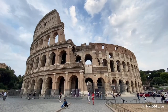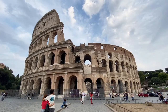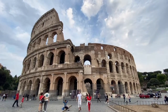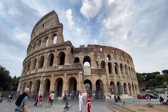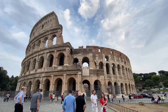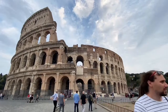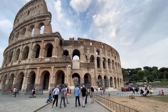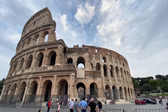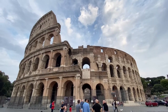That's right. And remember, Rome was not built in one day. And I so believe that saying. Having said that, we cannot see Rome in one day. It's just beauty after beauty after beauty. Patrick wanted us to go to the forum, which is in front of this Colosseum.